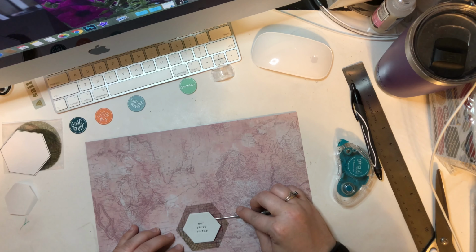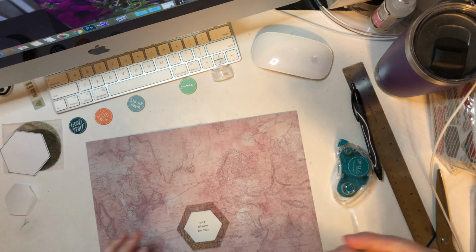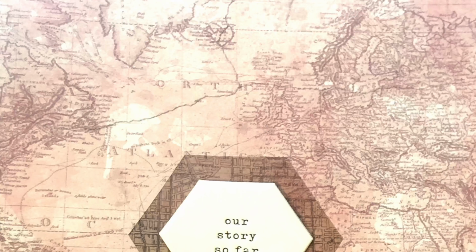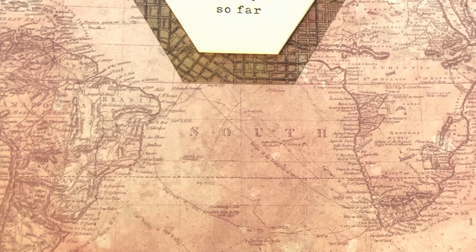The great thing about Allie Edwards products is you can use them anywhere. So I thought that these 2 pages came out really fun. And I have just a little bit of a close-up here. It's not the full 12 by 12 sheet. So there's our story so far.